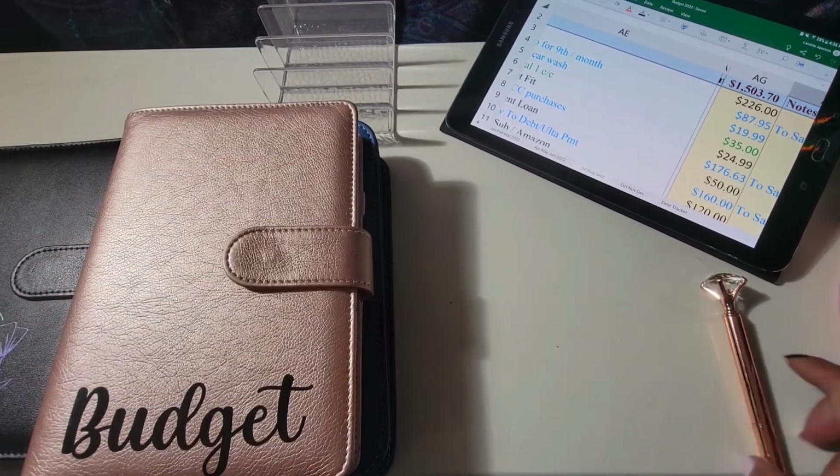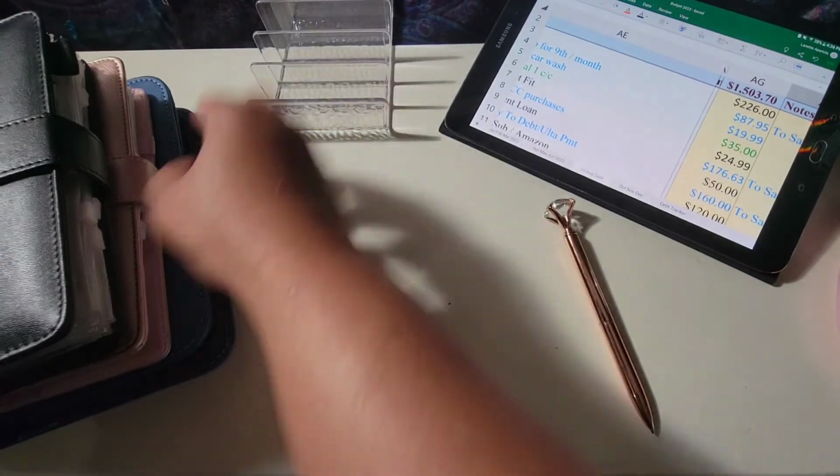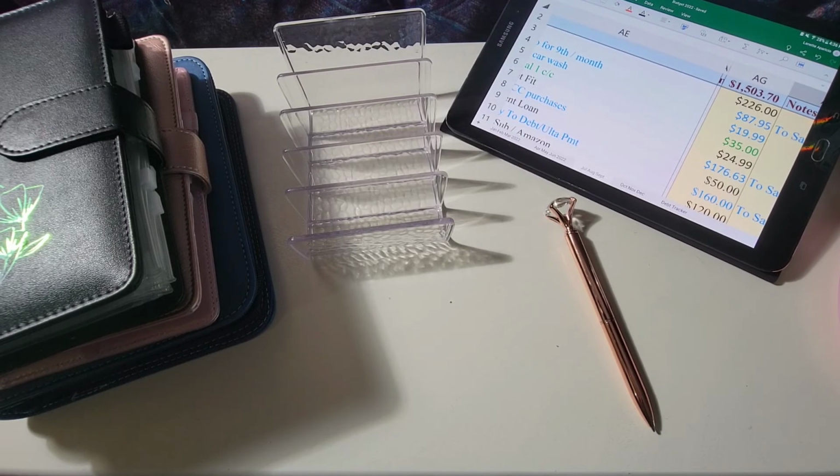So anyways, that is it, guys. Everything is stuffed. Everything is in its place. Cash tray is empty. All I'm going to do next is pay my bills and call it a day.